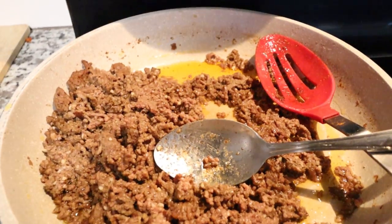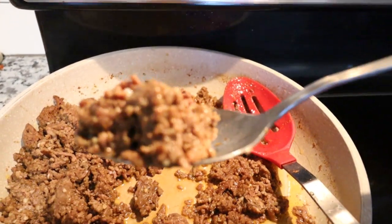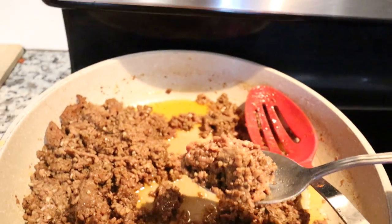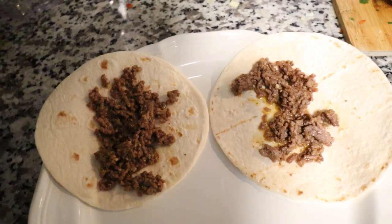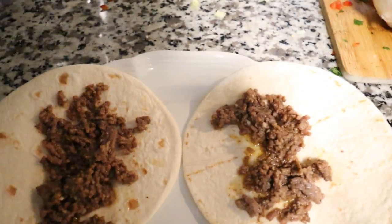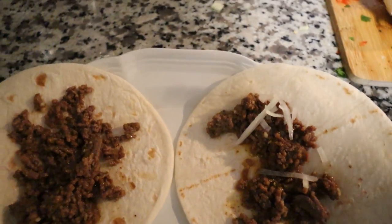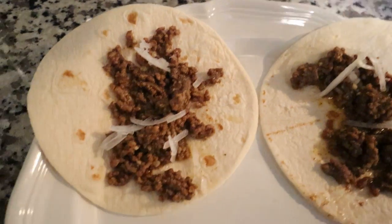Okay, so the ground beef is done. The kids already got to it basically, but it looks really, really good, really juicy. So I'm going to add this to my taco, just a little bit, and I only decided to do 2 tacos. Okay, so I added some ground beef to my tacos. Next, I'm going to add a little bit of onion to both, and I snacked on the cutting board because I'm just hungry and I'm in my window.